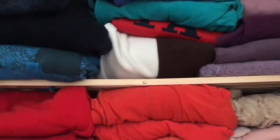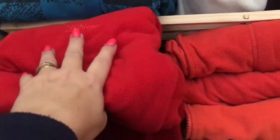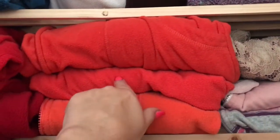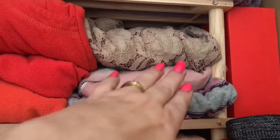I have got red here, 2 red. This is another La Gear, I think it is, High Gear, sorry, and Regatta. I use a lot of their makes again, especially when we're going in the caravan. This one here, well, these are all orange, but this one here is a Regatta one. And then over here I have a couple of miscellaneous.